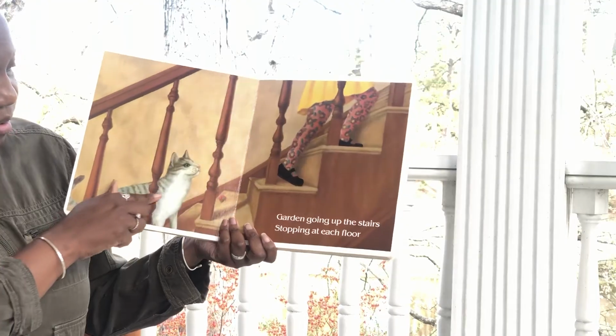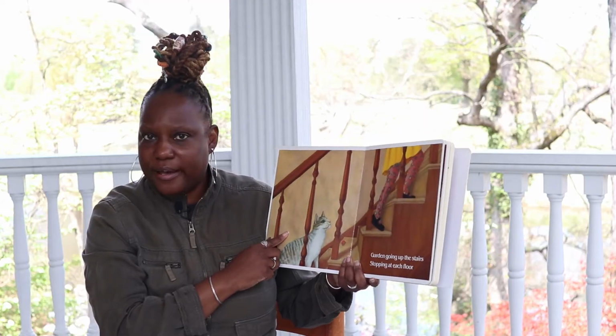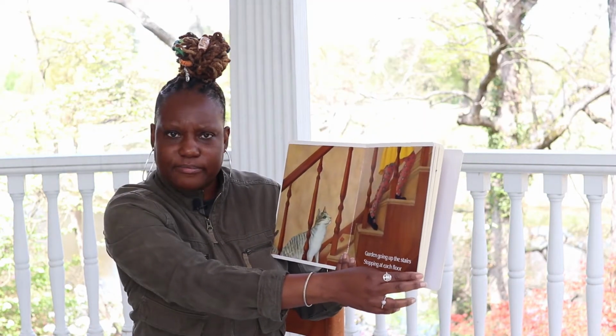Do you see something following behind the girl? What is it? It's a cat. I wonder if it's her cat or not. What do you think?